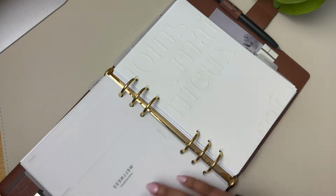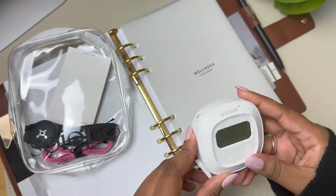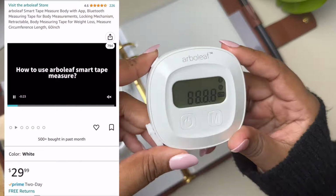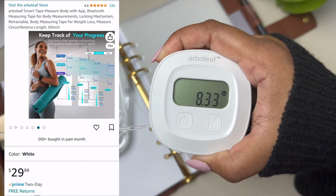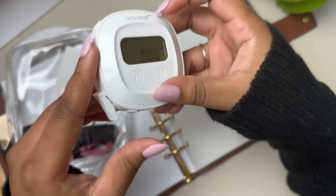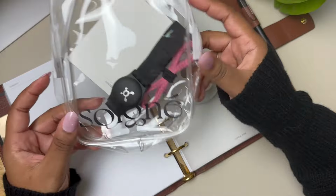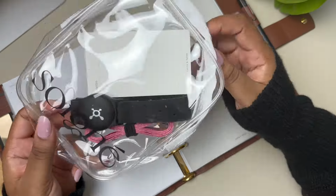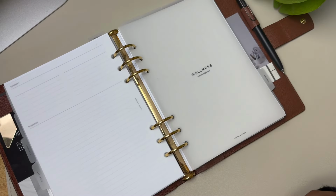Lastly, I did get a few questions on my digital measuring tape. I purchased this off of Amazon. It's by Arboleaf, and it's a smart tape measure that syncs to your phone so you don't have to write your numbers down. It also keeps track of all of your measurements so you can do some quick comparisons if you want. I keep it here in this little clear pouch from Cloth and Paper, and in here I just have some regular measuring tape, a notepad, and my Orange Theory heart rate band.